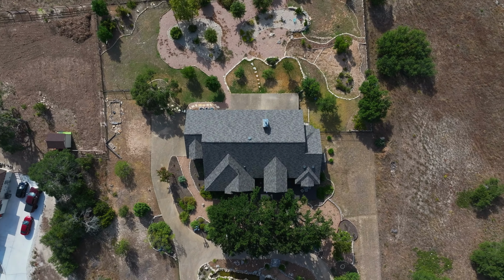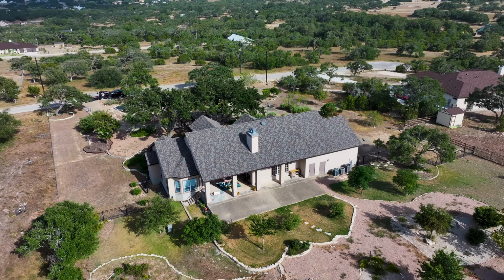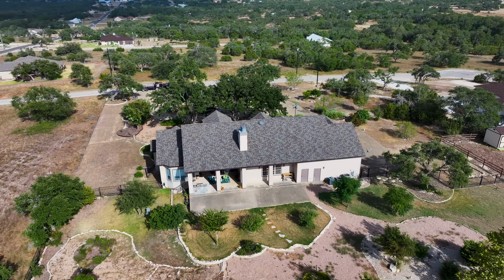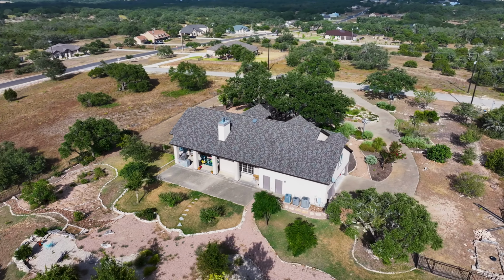The way we put the roof down with the full systems warranty, we use all components that Atlas calls for. We actually give the homeowner a 10-year labor warranty, and then Atlas hands them the 50-year limited lifetime warranty.